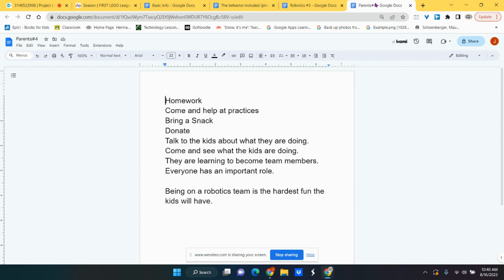Talk to the kids about what they're doing after practice. Sometimes there's frustration, whether it's with another person or with what they're trying to do with the robot. Sometimes we just have frustrating practices. It's hard work these kids are doing. They're using their brains hard, especially after school. They've been working all day, and now they have to work another 2 hours after school. They're going to be tired at the end of the day. So if your kid comes home crabby, it's because maybe something's not going right at practice.